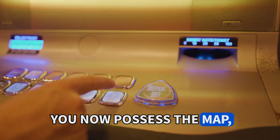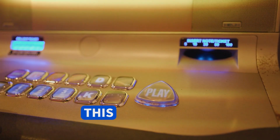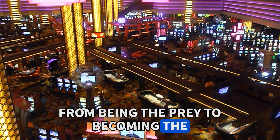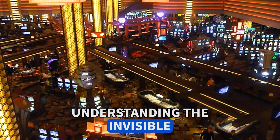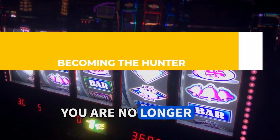You now possess the map, the test, and the underlying reason it all works. This knowledge fundamentally changes your position from being the prey to becoming the hunter. You walk onto the floor, understanding the invisible economic forces that dictate every machine's behavior. You are no longer the prey.